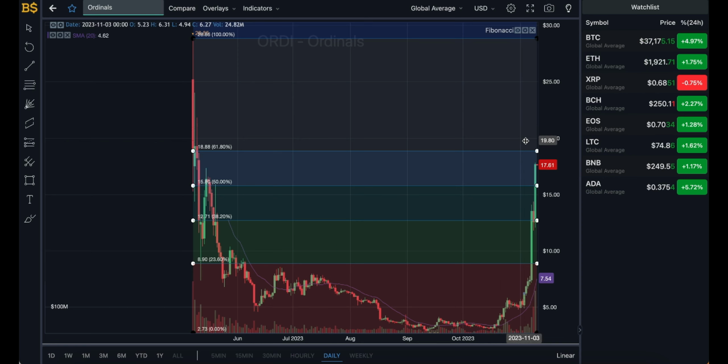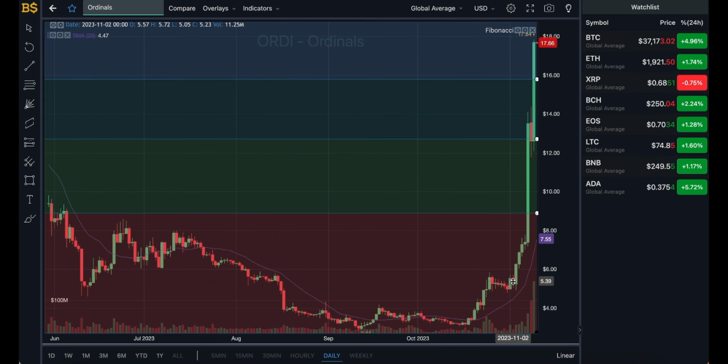But once it does hit that target, it is bound to start dropping in value at a slow and steady pace, heading back into the red zone. As I mentioned, below $8 over the coming weeks is where I'm expecting this crypto to be dropping down to. By December, this crypto should be back into the red zone.